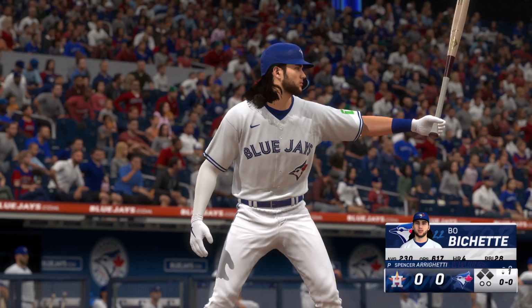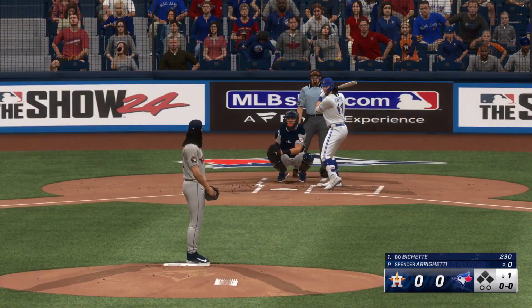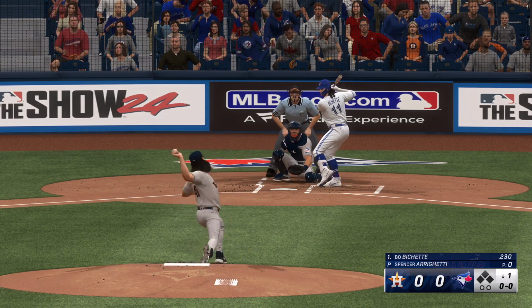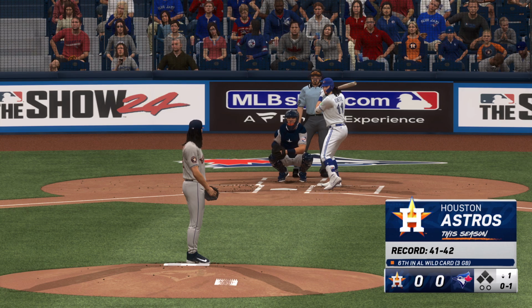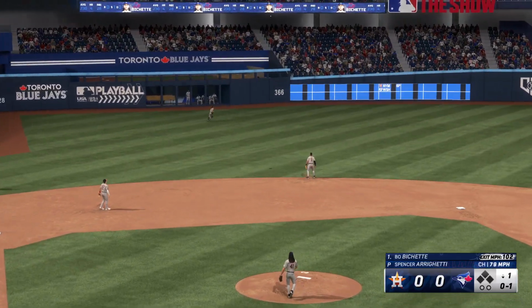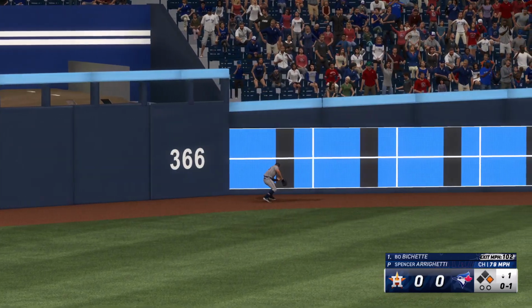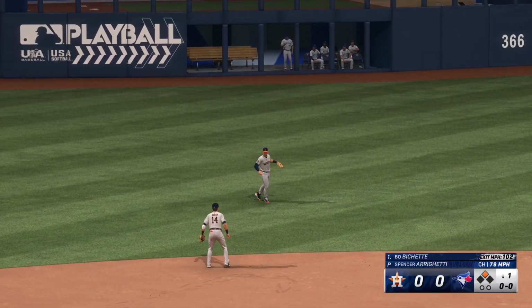And now the shortstop, Bichette. The shortstop. The pitch. And that's in for a strike. That one ripped. Drops for a hit. He couldn't run it down. Makes the turn and heads for second. And he's got a leadoff double.